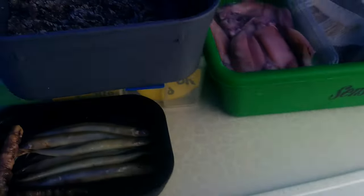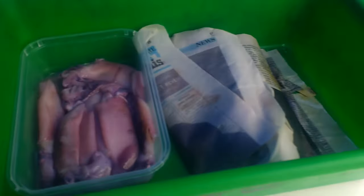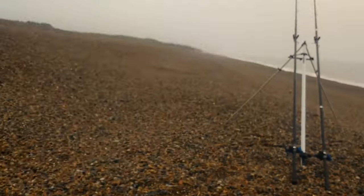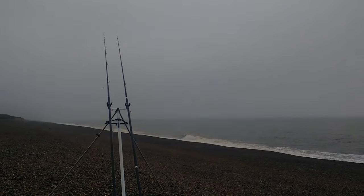So baits today, I've got some salted lug, which I had left over from last week. I've obviously got some squid. I've got some fresher blacks in there. And also got a few sand eels and a little bit of fish bait to try as well. So what I intend to do now is get those rods out, and I'll tell you a little bit more about Weybourne.